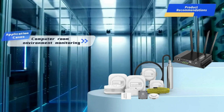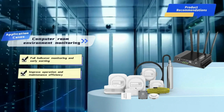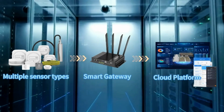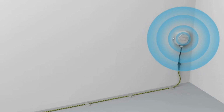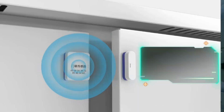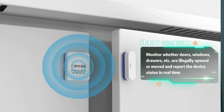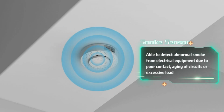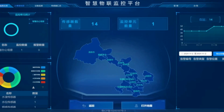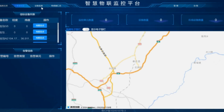This solution takes the intelligent gateway as the core. By plugging in various types of environmental sensors, it realizes comprehensive monitoring of multidimensional environmental indicators in the computer room, including the deployment of water leakage sensors to monitor water hazards, temperature and humidity sensors, real-time control of heat distribution, door magnetic sensors, sensing abnormal access, smoke sensors to achieve fire warning, and noise sensors, real-time monitoring of environmental noise in the computer room. The intelligent gateway collects and uploads data to the cloud platform or local system uniformly.